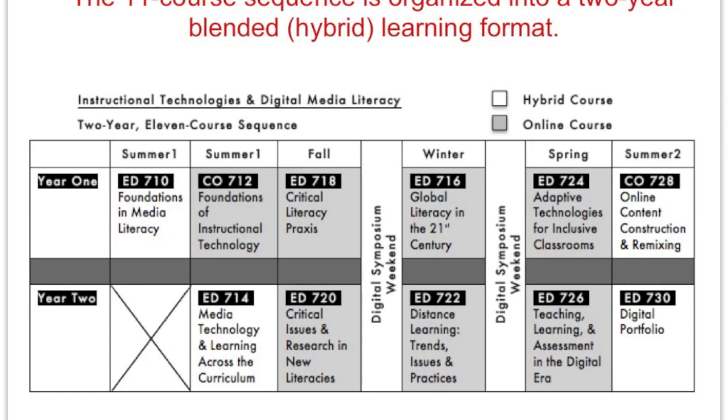And then you would have the decision about which of the digital symposium weekends you would attend. We would love to have you there all the time. But if you're spreading this out, then we totally understand. But basically, you'd take one of the courses. The summer, you'd wrap around with online content construction remixing, back to media tech and learning, and then follow it out and wrap everything up at the end of the second year with your digital portfolio. That digital portfolio is a 6-credit course wherein you're building your own work so that you can have that with you to show everybody what you can do, and also to use it for the different skills that you won't even know you have, but you will have by the time you're done.